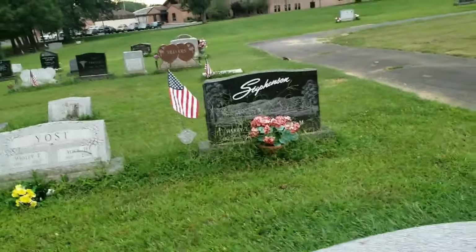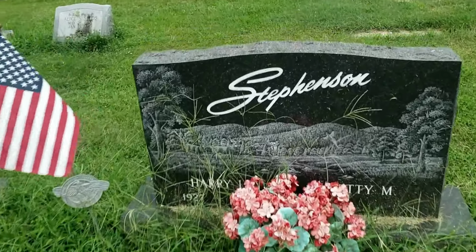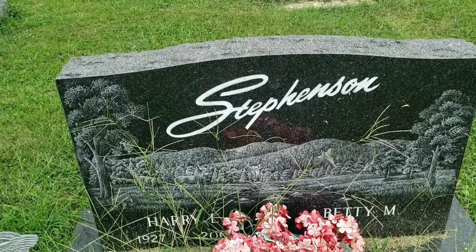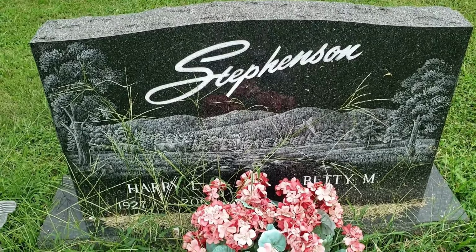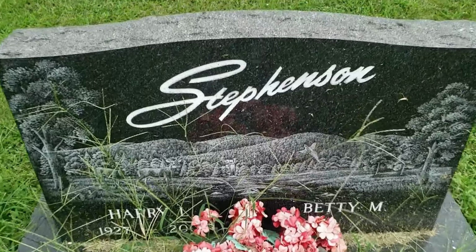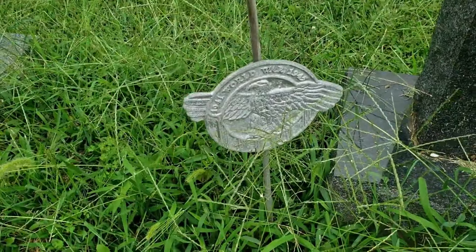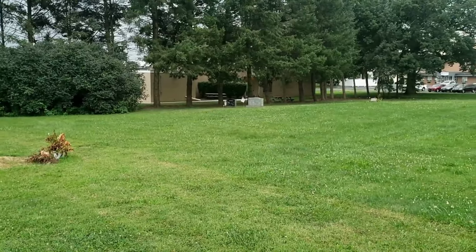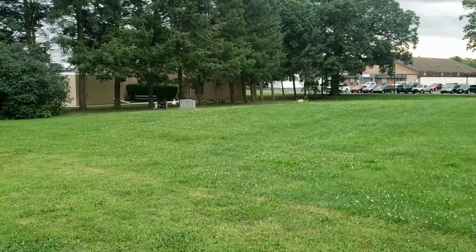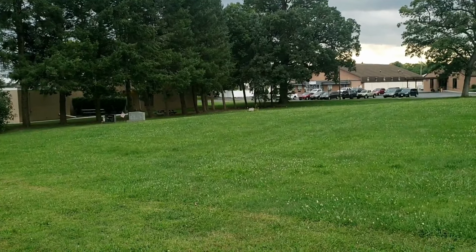Ooh, look at that one. Stevenson or Stephenson. Look at that intricate design work. That's beautiful. See the deer and stuff on there. Beautiful portrait. And he was a World War, looks like number one veteran. And there's tombstones all the way out there. That's kind of weird. Look at that, all the way out there, just secluded by itself.